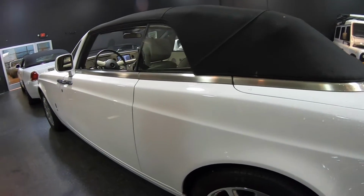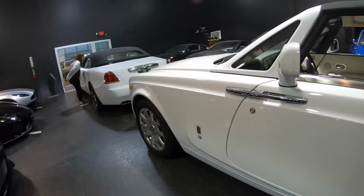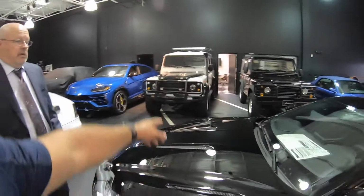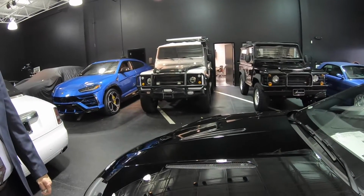So I didn't know they came out with a Phantom drop head. They call it a drop head. So this is the drop head. Okay. Yeah. So that's the Dawn. It's just smaller. Those things are awesome. I've personally sold 3 of those. Yeah. Didn't order them. Them old Land Rovers, man. Those things are crazy, what they bring. I mean, they're hundreds of thousands of dollars. We had a Sport. We just got rid of it.